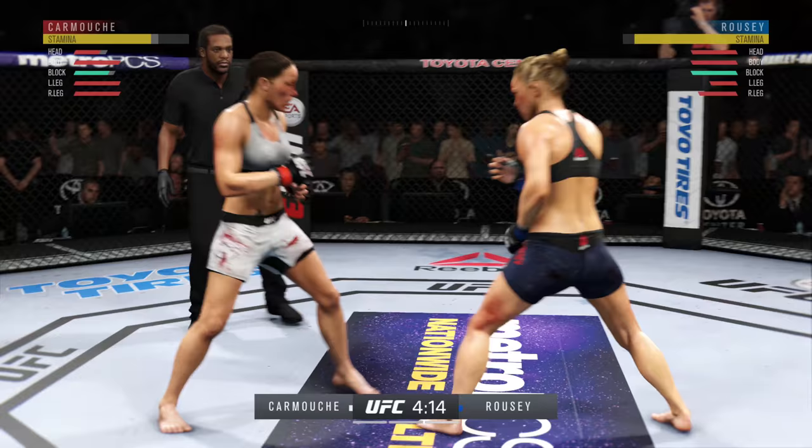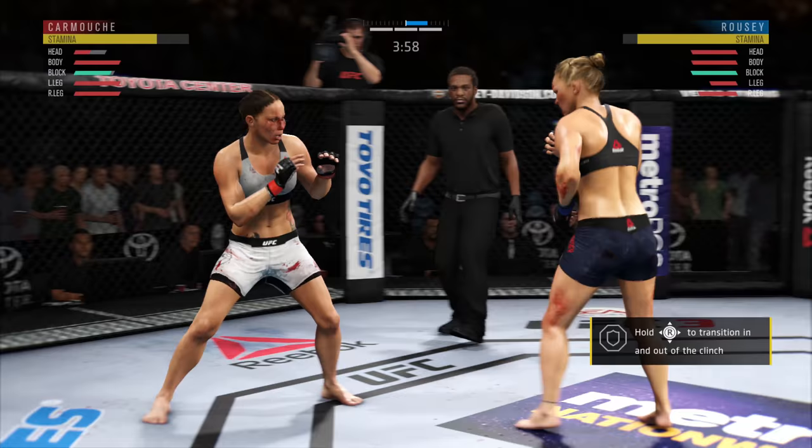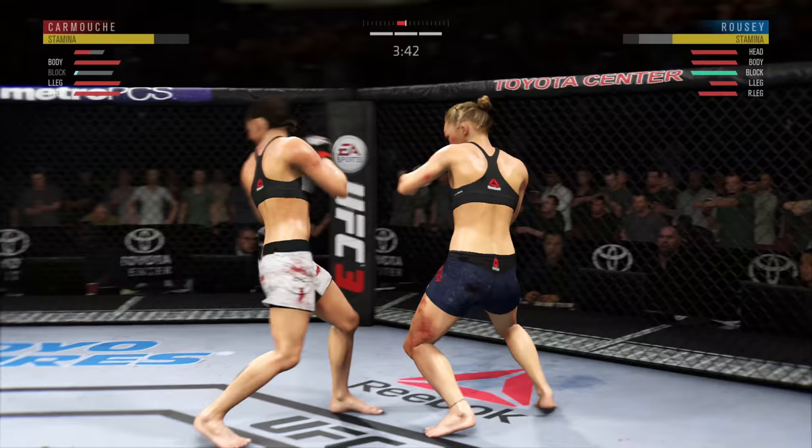How about that shin? Beautiful jab. Jabs off the left and jabs off the right. Carmouche. Oh! This could be it. Big body shot. Body. She might try to finish this fight here.